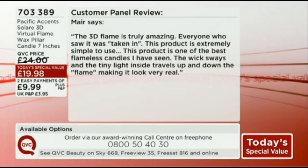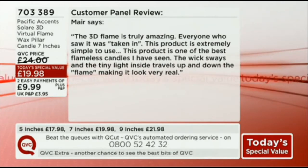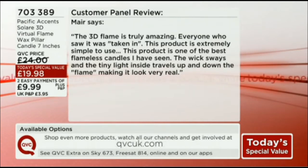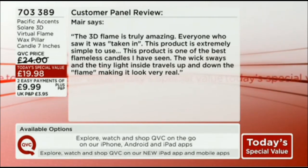And then we have another review from Mayor, who kindly wrote to us to say, the 3D flame is truly amazing. Everyone who saw it was taken in. The product is extremely simple to use. This product is one of the best flameless candles I have seen. The wick sways and the tiny light inside travels up and down the flame, making it look very real.